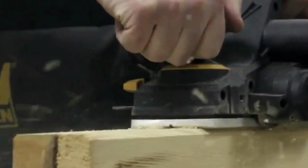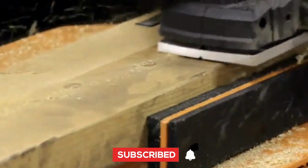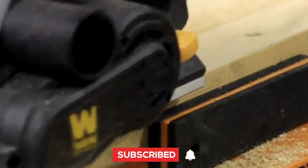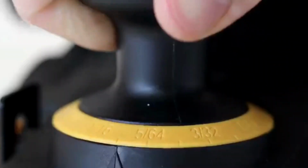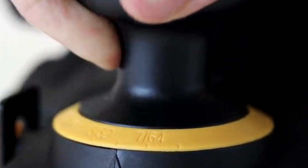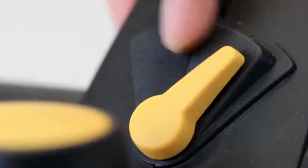You can adjust how much it cuts, and there's usually a little kickstand so the blade doesn't get damaged when you set it down. Dust ports help keep the mess under control, and the compact size is great for working in tight spots. It's a solid pick for quick fixes or detailed finish work without dealing with cords.